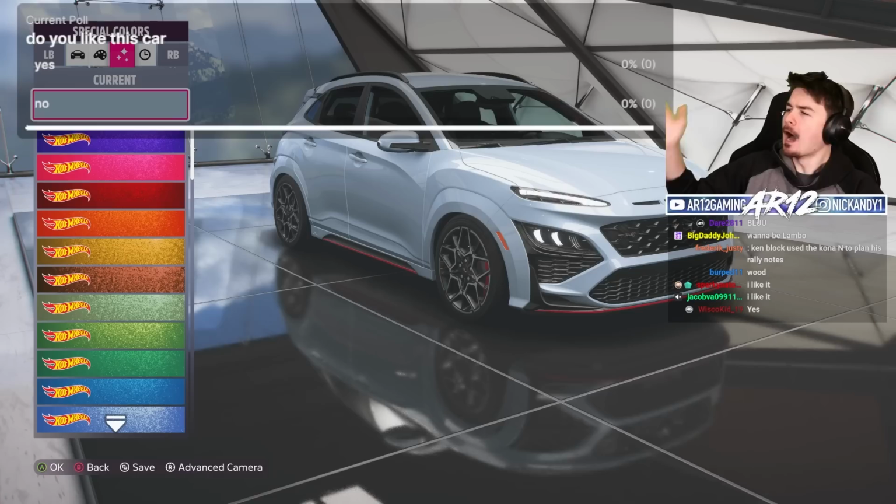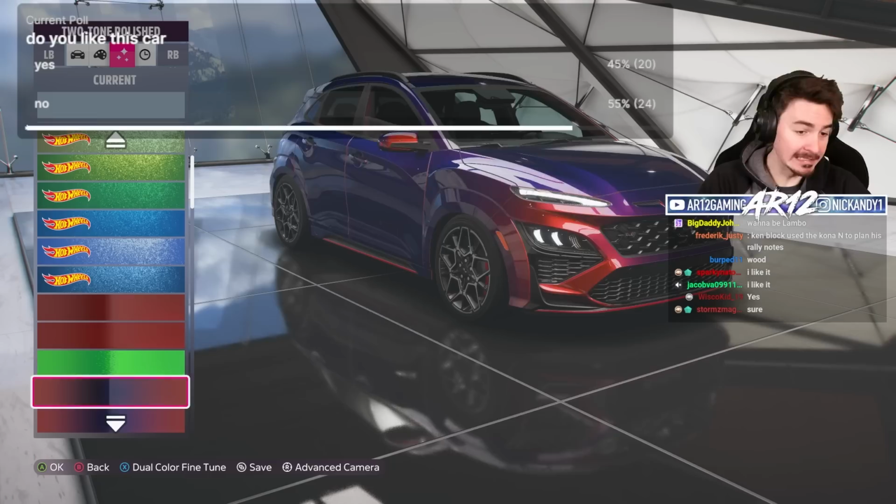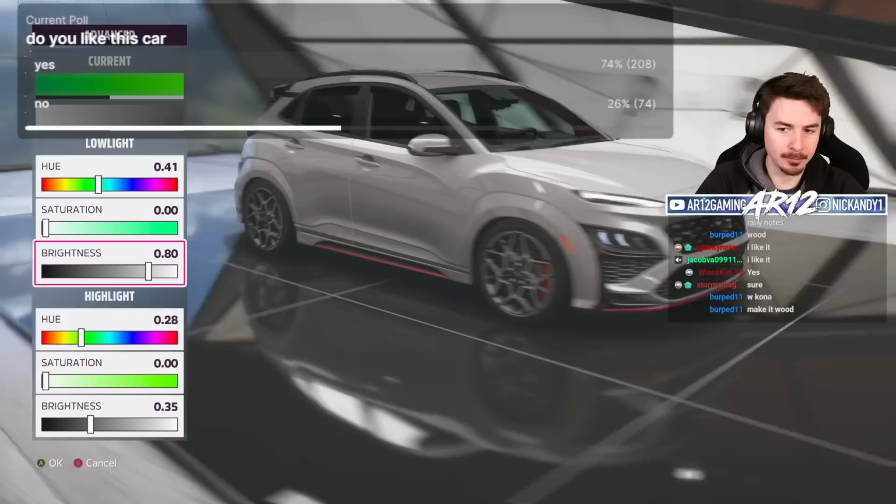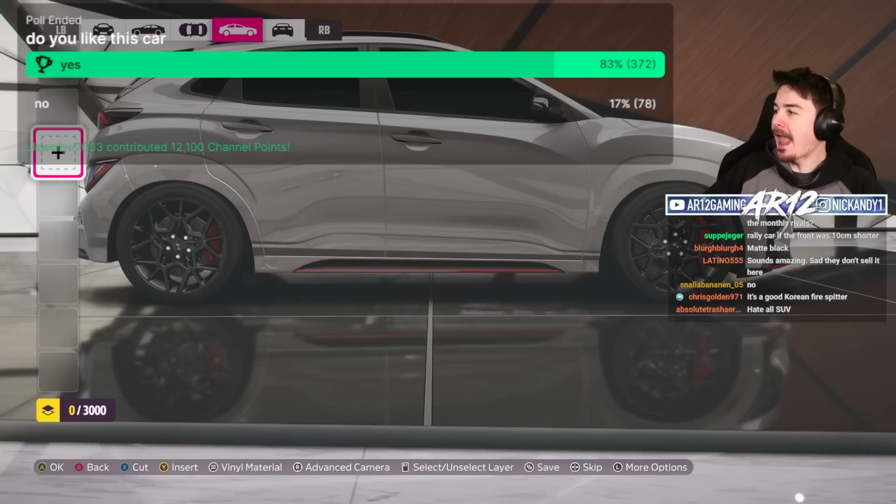I want to do a quick little poll while I'm painting the car. Do you like this car? Yes or no? I really like this thing. I think it's just cool. It's different. I really like what Hyundai is doing these days between all of their cool N cars and their concept cars are just mind-blowing. Also, I really like this silver. 83% of the AR12 viewer base likes this car.